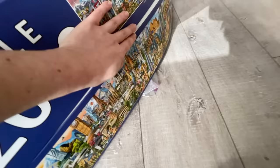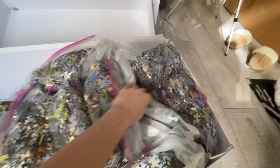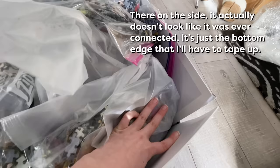let's see, what's going on? Okay, so we have all of these bags of pieces, and it seems like they may have settled so much that this box is just fully falling apart. Look at it on the bottom. This is just entirely disconnected from the bottom of the box.